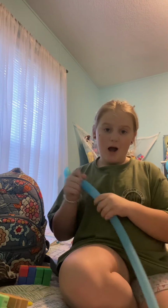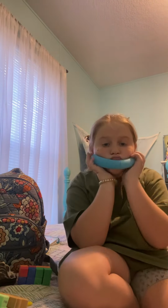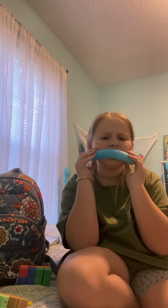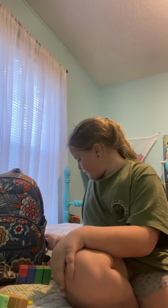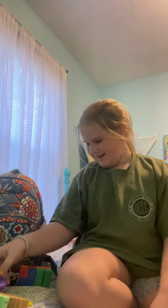I should have got more of these to connect them. Ow. I got these there. Got another snapper, a silicone one actually. Really loud! Wow. And then we got mochis.